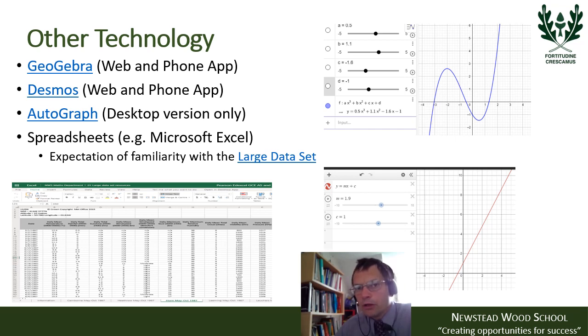We also have available a license to use Autograph, and that's only available in desktop version. Autograph is also a graph plotting software. It's also got some very powerful statistics features in it, and you can download a free account for that at home as well, and you might find that useful.